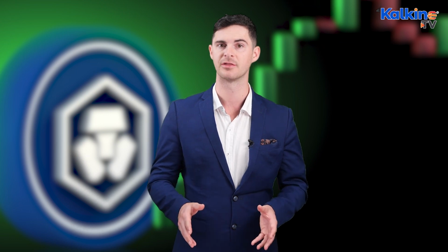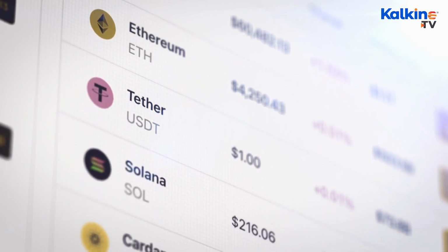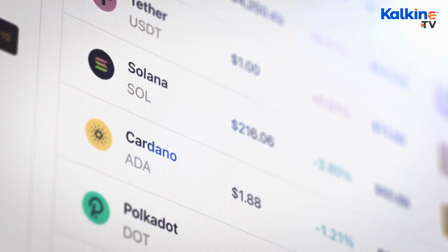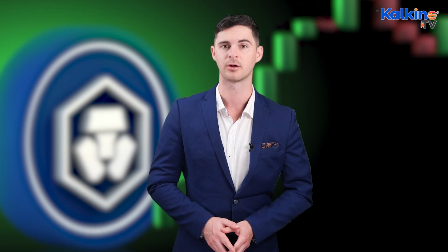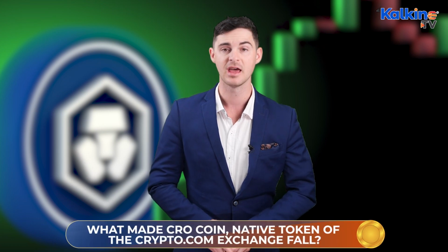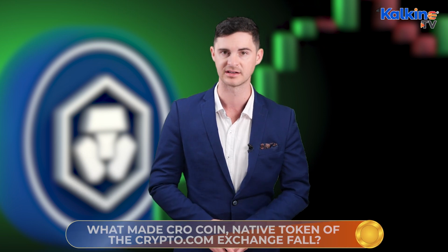Such a steep decline in the short period is primarily due to Crypto.com's announcement that they would be reducing the reward rates for users of their Crypto.com debit cards. In an email sent to cardholders on Monday, the exchange stated that changes to the reward scheme would come into effect from June 1 in order to ensure the long-term sustainability of the project. As a result, there are massive changes to the CRO rewards percentages.